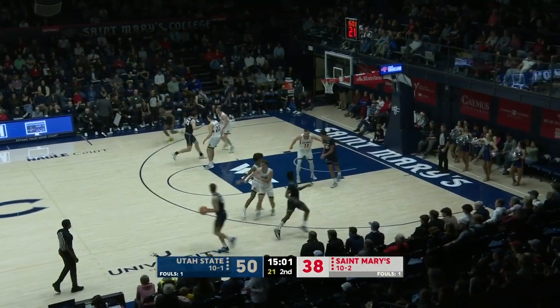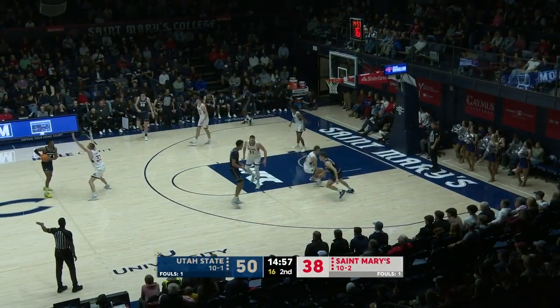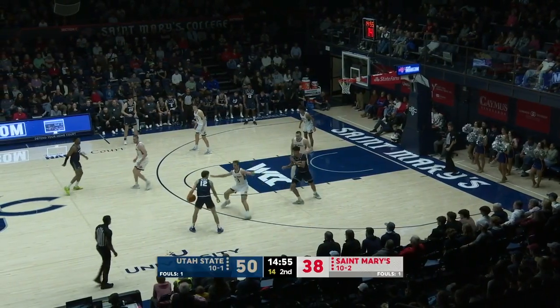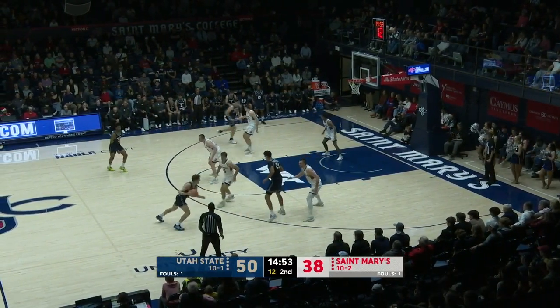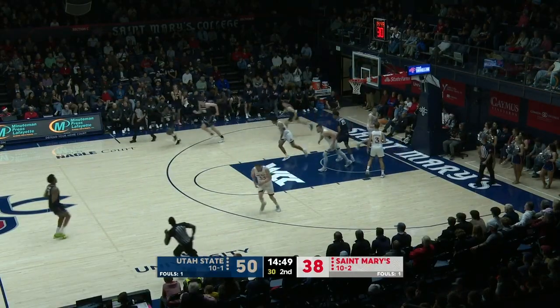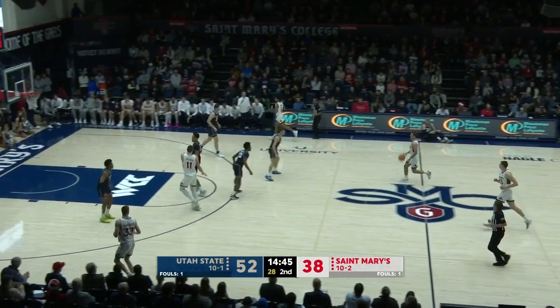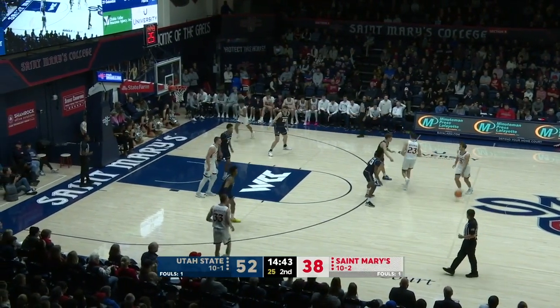That game for Utah State on Saturday at San Diego State will be televised nationally on Fox at 4 o'clock. And their start to conference play, again, a lot different than St. Mary's, as Falslev goes high off the glass and gets it to fall. And St. Mary's just can't buy a stop.